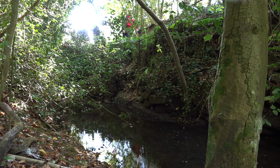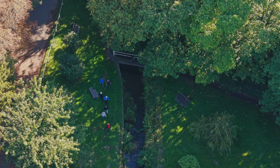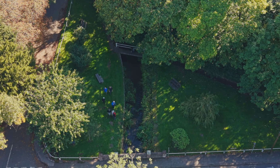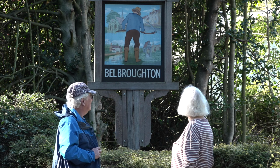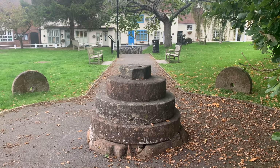Our walk beside the stream in Dark Lane brings us to a pretty spot known as Ram Alley, named after a hydraulic ram used in a mill here. Also, there was once a corn mill and a blade mill here. The village sign was donated to the village by the Women's Institute in 1938.